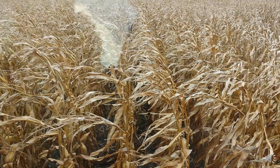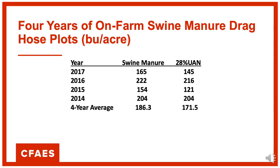At harvest time, the heads let us ride along and go down with our tanker work. If you look at these 4 years of data, and we now have 7 years, but this was the first 4 years that we had collected side-by-side data. Over the 4 years, he's averaged 186.3 bushels per acre with the swine manure, and then he leaves strips of the field where we can apply the 28% UAN at a similar nitrogen rate, and those strips have averaged 171.5 bushels per acre. That's about a 14.8 bushel difference, and in my research plots, I was between 15 and 18 bushels better with the liquid manure, so I feel pretty comfortable with these numbers.